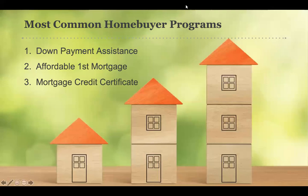Now, what can you use this money for? Obviously, down payment, many times or often closing costs. Sometimes you can cover prepaid expenses as well. And some of these programs will allow for other things like repairs to the property to bring it up to code, or to make accessibility improvements, or other repair uses. So there are other potential uses beyond just down payment help that these funds can be used for.